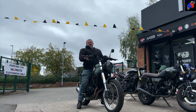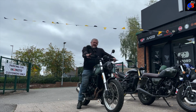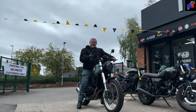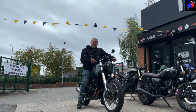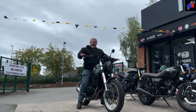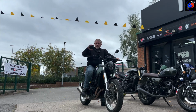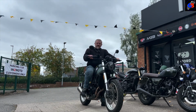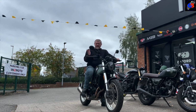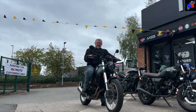Seating position is a nice upright back. I like that. It means for me personally, I know what I'm like, and I know that if my back's upright, I can ride for longer without getting any aches and pains. Bars, nice and wide bars. It's a lovely position to sit in. Mirrors, like an egg shape. They're quite small, these. You can see what you need to behind you, but not the most practical mirrors I've ever seen in my life, but they're all right.